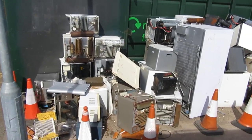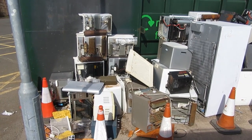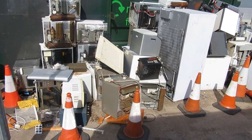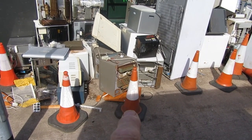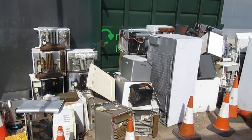And this is where all the fridges come to die. I can't believe how many condenser fridges are here. I just can't. Look at them. There's mine just down there. I've just poked mine down there by the red cone. And you can see them all, can't you? Look how many there is.